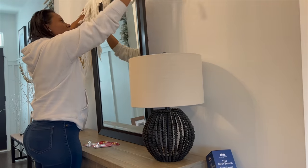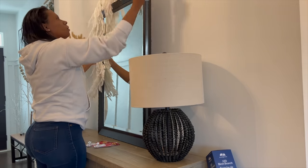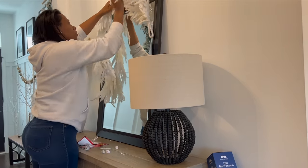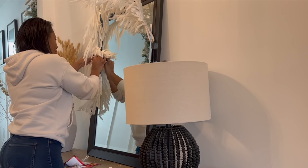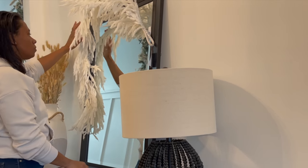I knew I wanted to use this garland somewhere on the mirror, but I couldn't figure out how to get it secured without actually seeing the stem of the garland. I hope that's what it's called, stem. So I'm trying to use some Command hooks here to attach it to the mirror. I've tried various ways of attaching it, but for some reason it just wasn't working for me.